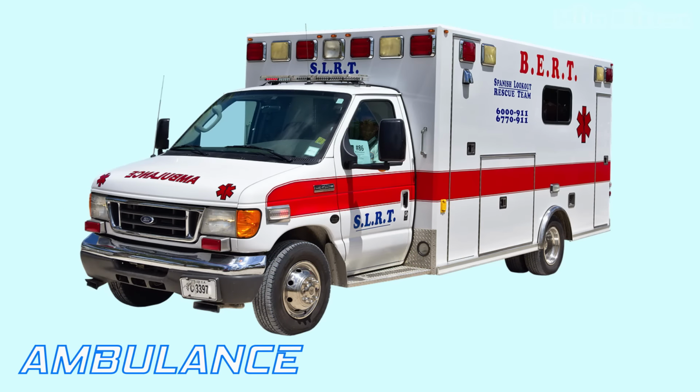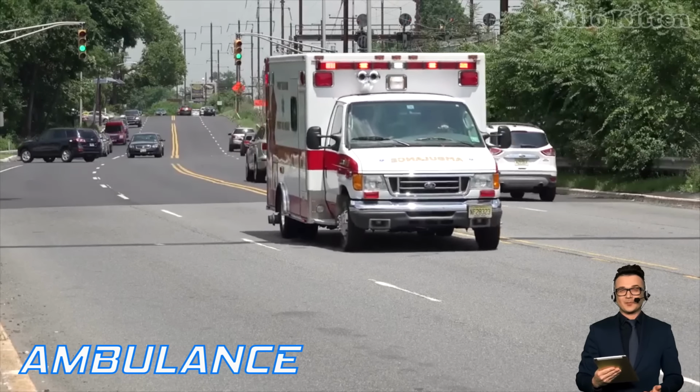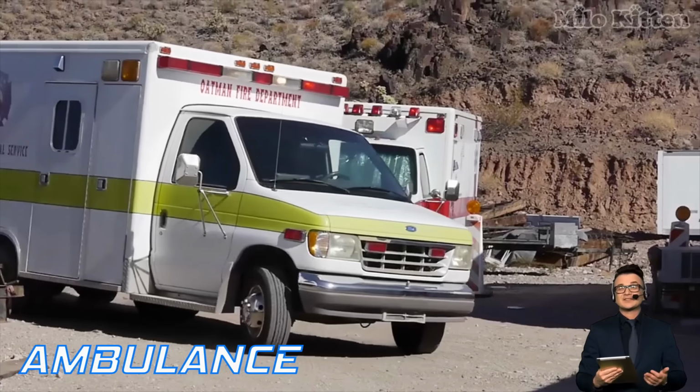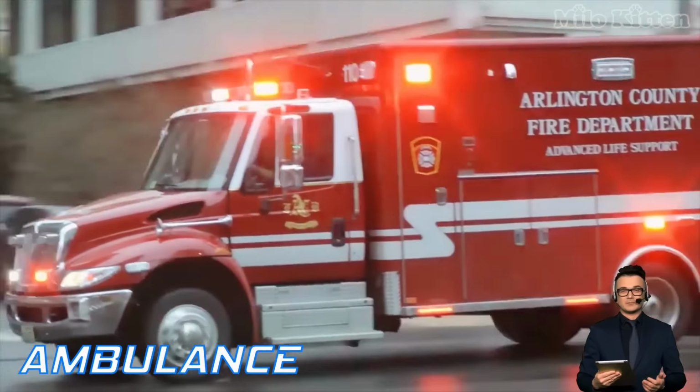Ambulance. Ambulances are vehicles used in the medical industry to transport patients to treatment facilities, such as hospitals or medical care centers.